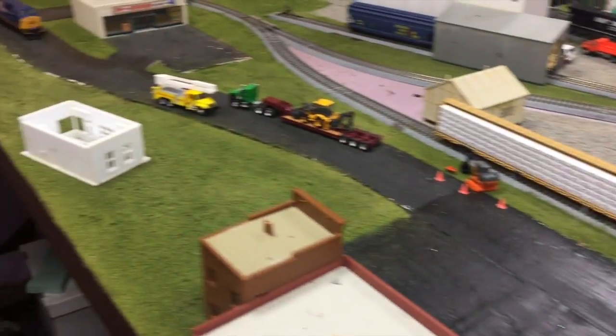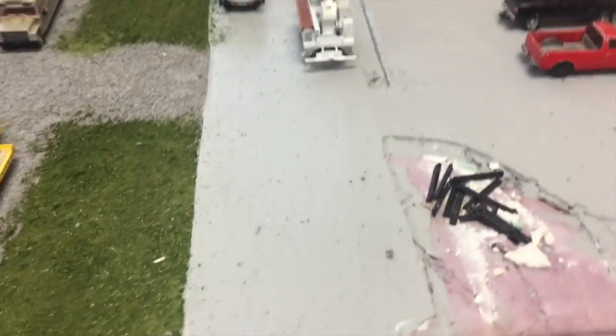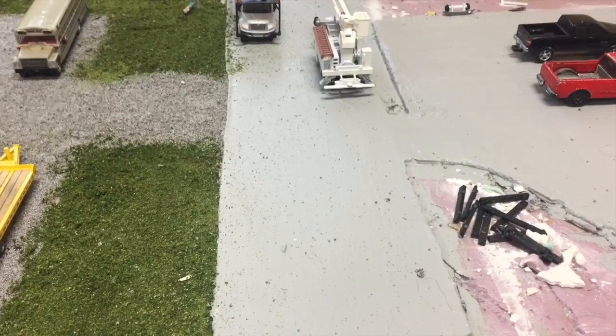So road markings would be next, and as you can see, I still gotta repaint all of these. That's just a quick update on the roads, and now we'll move on to some new models.